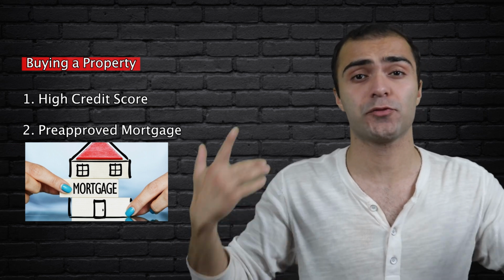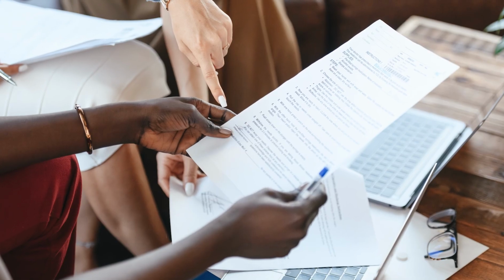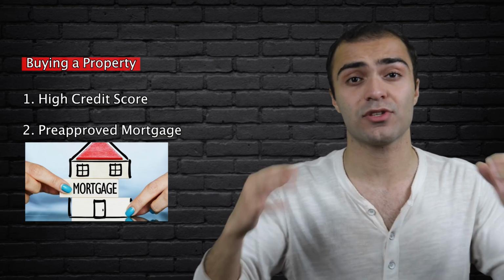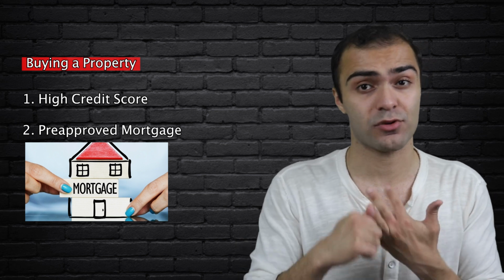Next up is to get pre-approved for a mortgage. Now, once you've saved for your down payment, you can go around to banks and financial institutions and give them all your information. They usually ask to see your tax returns from the past 2 years to determine what your income is. As well as that, they're going to run your credit score and also see how much you have for a down payment.